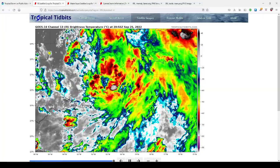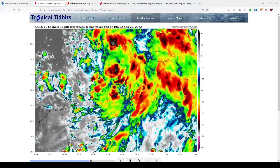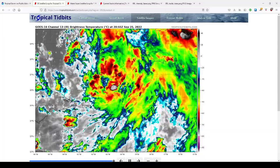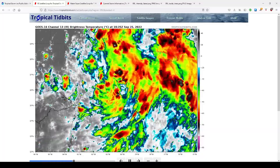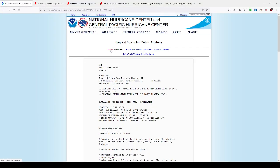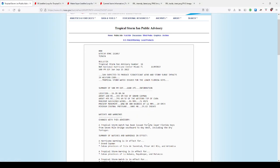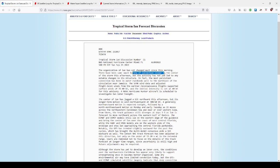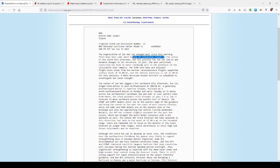Now, the other possibility is the system could fall apart and then go into the Gulf and reform and strengthen into something major. And I think that could be the more likely thing, even though people don't want to admit it. But if you look at this, I'm just looking at the surface map right here. And the Hurricane Center's discussion was that the organization hasn't changed since this morning. We've seen this small burst of convection, and so on. But the flight level winds are only 35 to 40 knots.